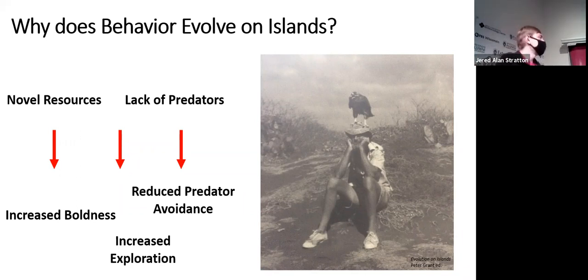So for these reasons, we predict several different things to have evolved in this setting, and that includes increased boldness, increased exploration, and reduced predator avoidance when a predator cue is presented to this island population of house mice. So collectively, these behaviors have sometimes been called island tameness. This is something Darwin has referred to, and is something that many other evolutionary biologists have experienced before, including Peter Grant, as we see in this example here.